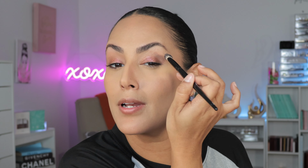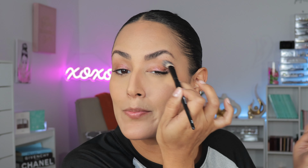But I do want a little bit of hollow on the crease, so I'm gonna go in with the ABH contour. You guys are gonna be like, what the heck is she doing? Trust me, it's gonna look so pretty. So I'm gonna go in with that contour stick and the fluffy brush. I'll just blend that contour stick onto the crease, add a little bit of depth to the eye, makes it look like you did the most when you did not, because makeup does not need to be complicated. It does need to be fun though.